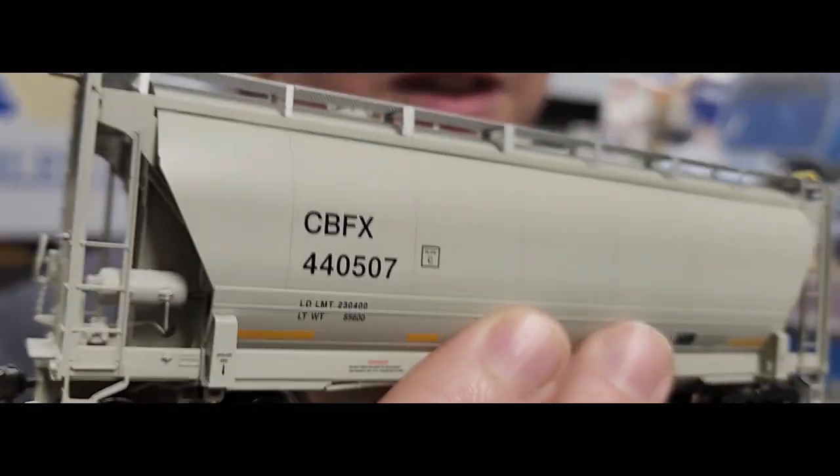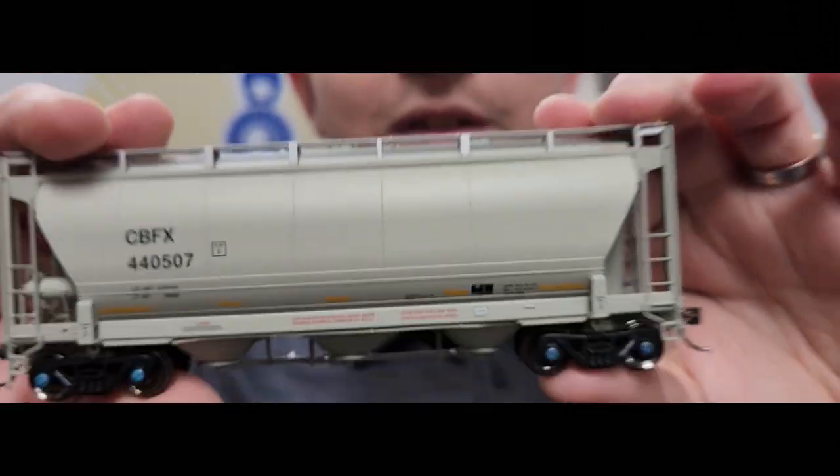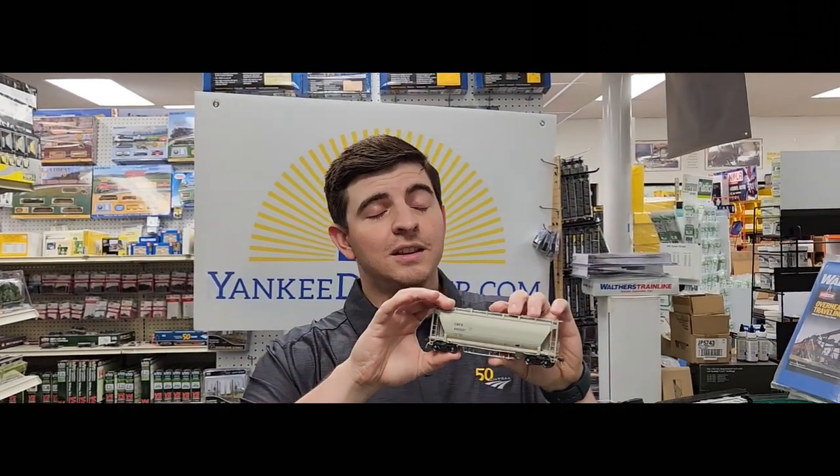Again, it's a very nice car here. It has a lot of weight to it, too. I'm incredibly strong, but this actually has a lot of weight that goes into it, so you don't have to worry about weighing it down. So I really think you need these cars here.